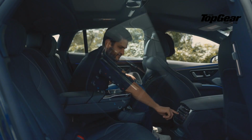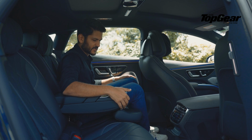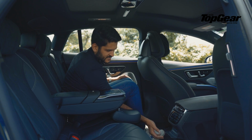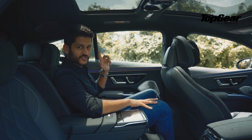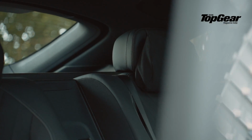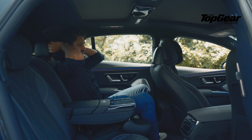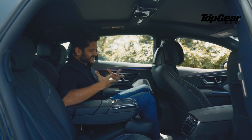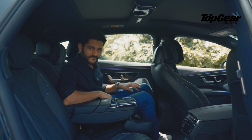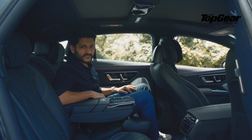So I've got a capacitive touch panel here, 2 vents here, 2 vents on the pillars, and an extra set of USB-C ports here. I do get powered seat recline and powered headrest functions for the rear passengers in this car. If you ask me, the S-Class feels more comfortable from the back despite having most of the seat contours similar, but I just feel the S-Class is that much more comfortable and more rear passenger centric than the EQS.